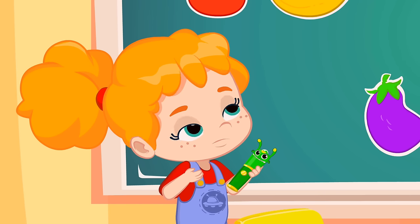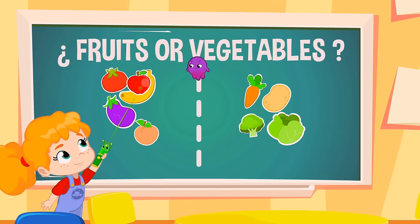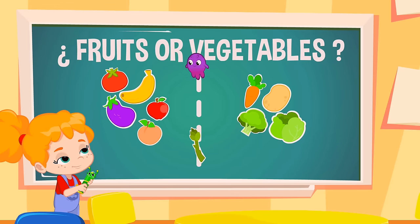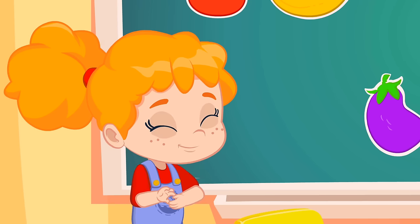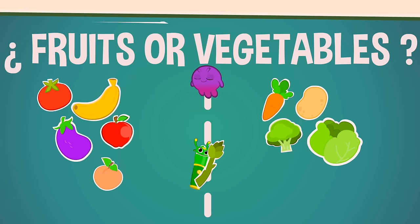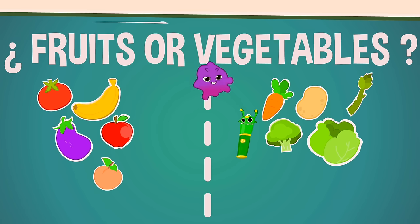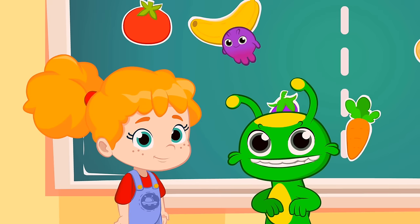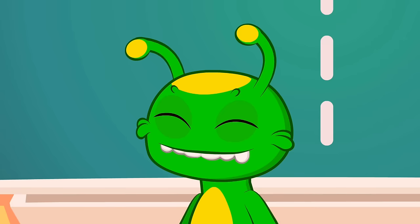And apples? A fruit, of course. They've got big seeds, too. And the last one? Asparagus. Very good. Groovy, it's a veggie. They're stems. You've done great. I know it can be challenging sometimes, but whether it's a fruit or a vegetable, just be sure you eat plenty of both.